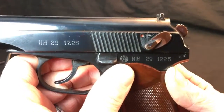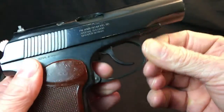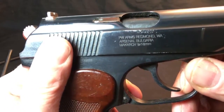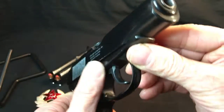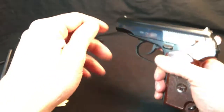Then, of course, there's the other production marks right here, the Arsenal production mark. And, of course, the import marks right here, PW Arms and Redmond, Washington. There it is, Arsenal, Bulgaria, Makarov 9x18. And it is a very easy pistol to take down. Who wants to see it?